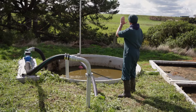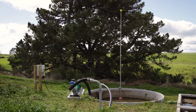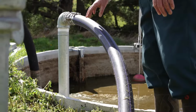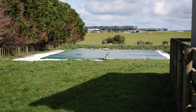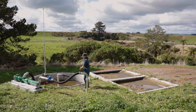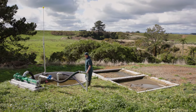It's controlled by that there. As it goes up, it switches on. As it goes down, it switches off. The effluent, if it can't be put on the pasture, can be put through this one here, to the bladder. When you need to run it back from the bladder to put on the pasture, you turn the tap on the bladder on, runs back down here, gravity, and then is pumped out onto the pasture. Very simple, very easy.